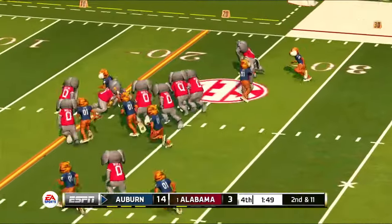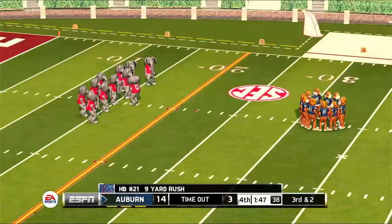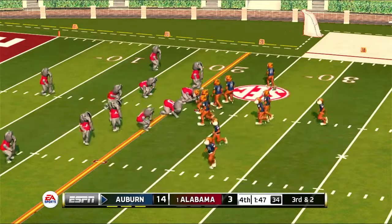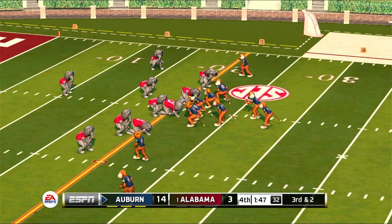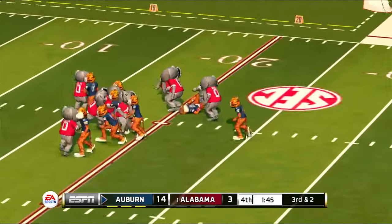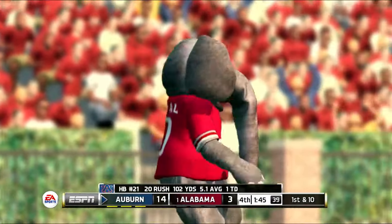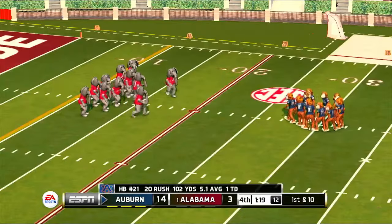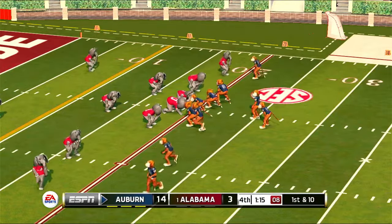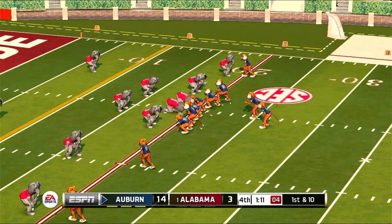They go with a run. He's tackled right around the 22-yard line. Alabama's called their final timeout. He fights forward to about the 20. So they go on the ground and pick up another first down. They are stringing together a nice little drive here. If they keep this up, it'll be hard to keep them out of the end zone. First down, 10 yards to go. Ball on the 20-yard line.